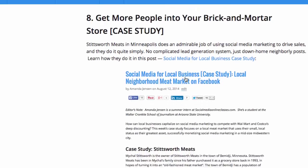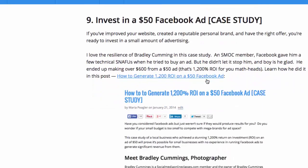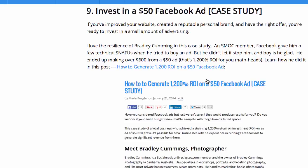Then number 8 is another case study about how a local meat market uses Facebook to get people into their brick and mortar stores. This is a case study of Stittsworth Meats in Minneapolis, Minnesota. And this is a small family-owned business, and they do a great job using Facebook to get people in their store.